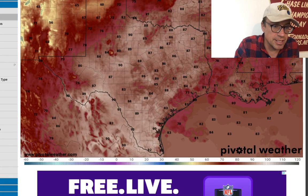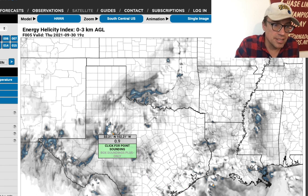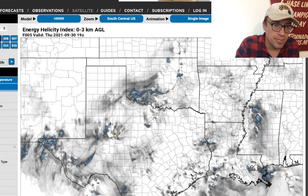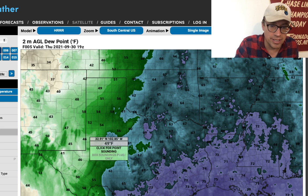So let's take a look and see what the HRRR shows. It doesn't do a very good job here on the southern high plains. Likely overmixes a lot of these dew points still somehow. And basically the 0 to 3 kilometer EHIs are almost non-existent. Not a lot of CAPE out there. And look what it does out here.